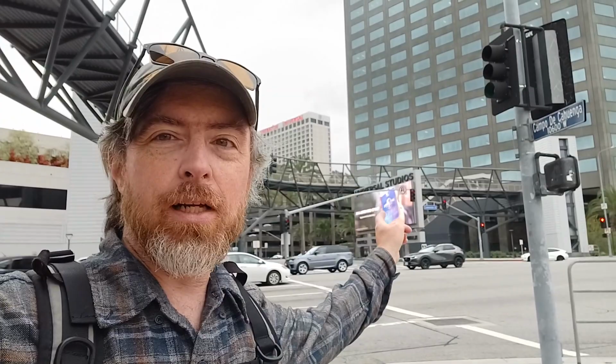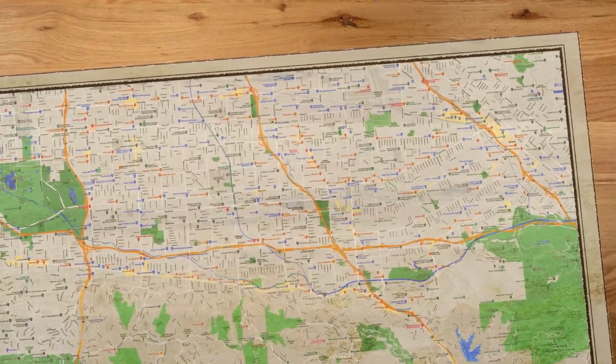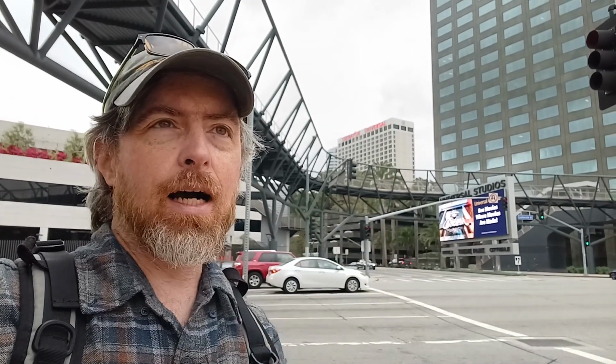I'm here, it begins right outside the Universal Studios. I just took the Metro B line or Red line here to the Universal Studios stop. So today I'm going to be hopefully seeing 8 sirens. I say hopefully because it's a long trip. Now that I'm getting up into the San Fernando Valley, the sirens, they're just so spread out.